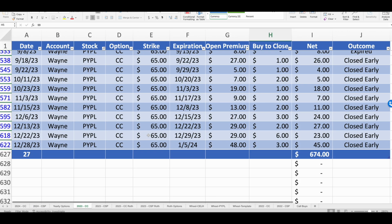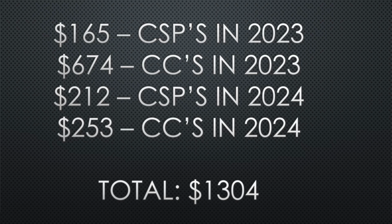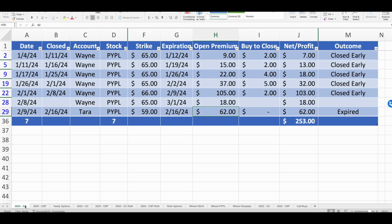If we take a look at all the premium that I've earned in 2023, again, $674. Let's go ahead and take a look here at the cash secured puts in total that I wrote in 2023. Again, not spectacular, but I made collectively $165. So if you add up the 165, you add up the 674, if you add up the 212, and you add up the 253, not bad considering this is a stock that's hovering right around $60.